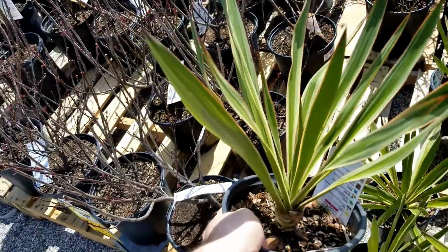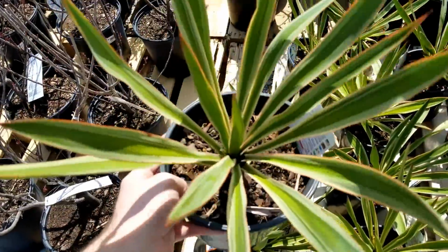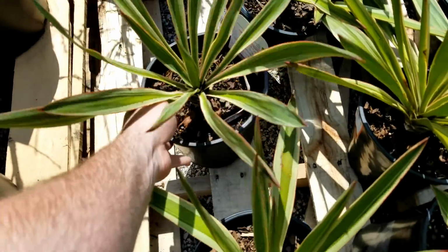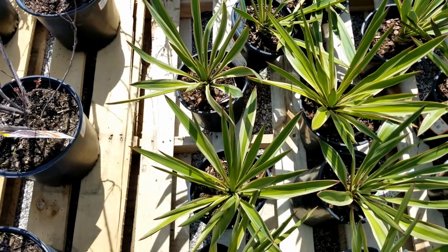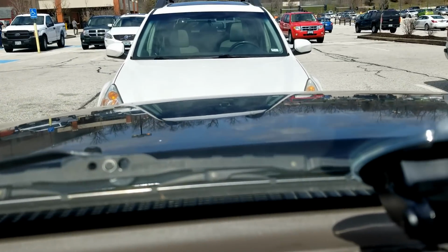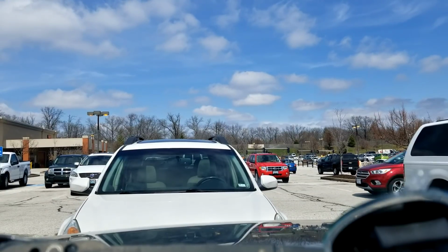Alright, actually, I'm nearly positive this is gloriosa, which I don't really want. They grow too slow and they're not as hardy where I live, so never mind. This is just a big waste of time. Not a complete waste of time, because we at least got to talk about the yuccas a little bit.